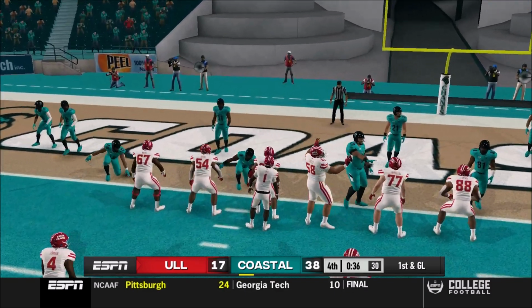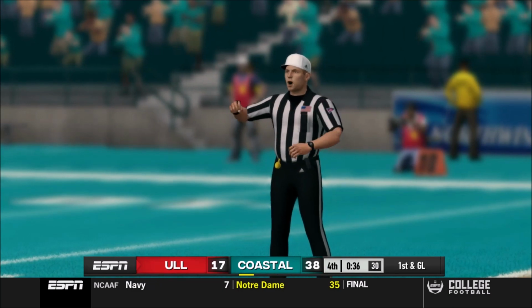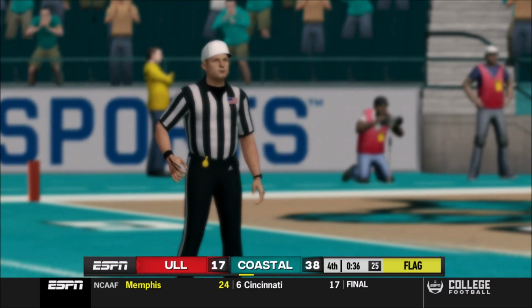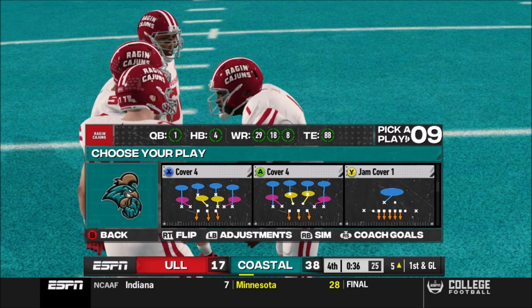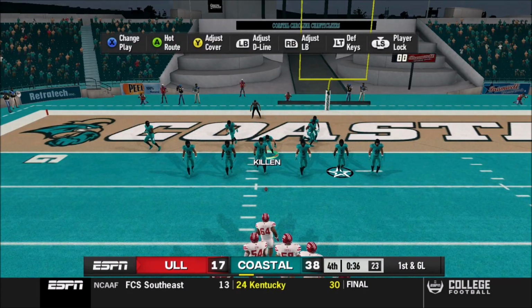There's a little bit of happy feet down there on the field. Let's get the call. Costal, offense. That penalty will move them back a bit. Yeah, with so many young guys out there, it's bound to happen occasionally. It's first down, and they'll be looking for 6 points here.